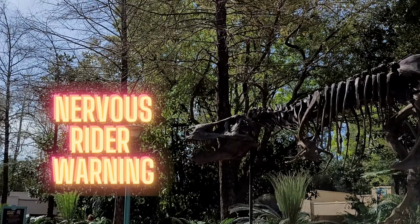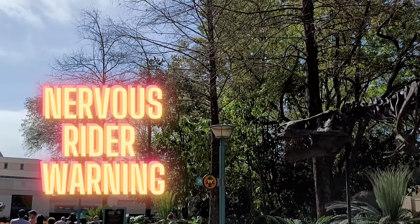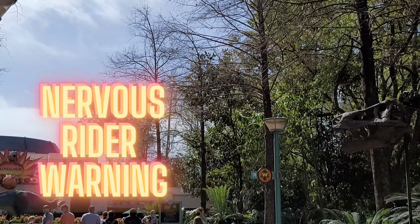All this takes place against the backdrop of the impending meteor hit, which makes this a fast-paced, bumpy and very loud dark ride attraction. Throw in a few well-timed dino jump scares and you have quite the thrill ride on your hands. Obviously, this attraction demands a bit of a nervous rider warning, as young children or those who don't appreciate giant animatronics popping out at them from all angles may want to give this one a miss.